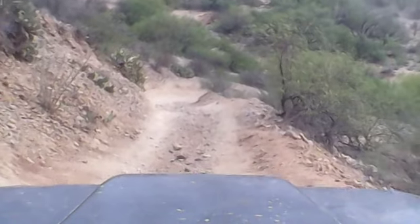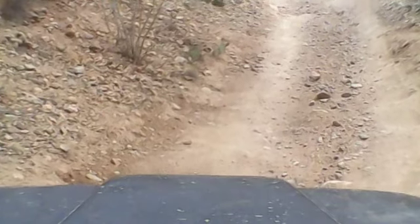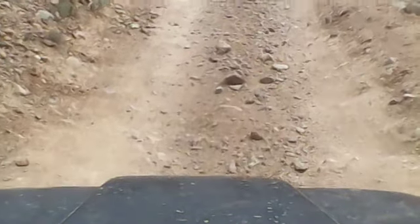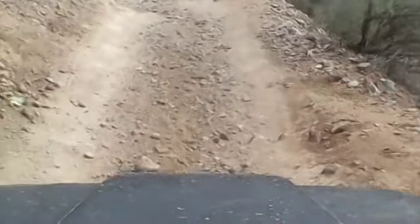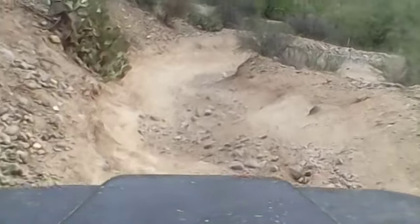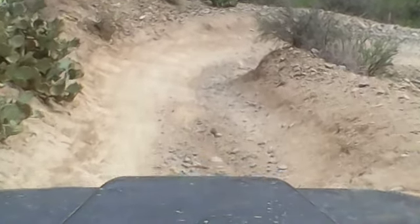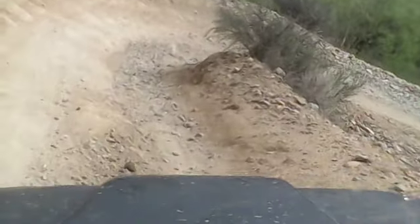All right. Oh, downshift, downshift. No need to be going down this in second. That is annoying. The hood cam.